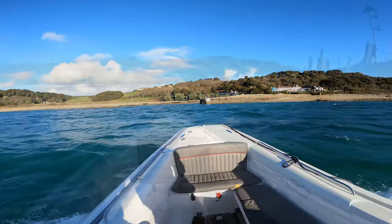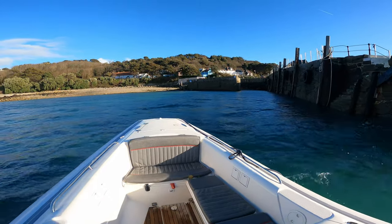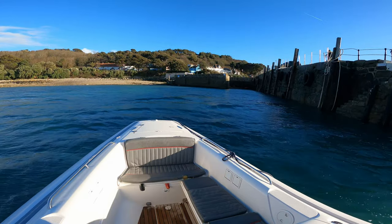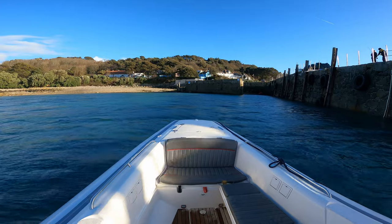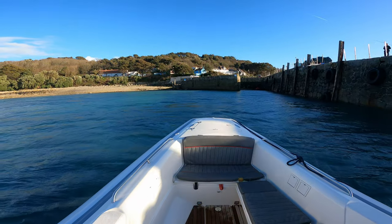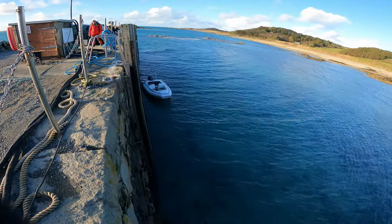Normally there's a commercial passenger ferry that comes and moors up right here, but we're just going past that a bit to where another commercial ferry goes, but we know they're out of action at the moment. Plus we're only stopping for a pint, so there should be no harm done.